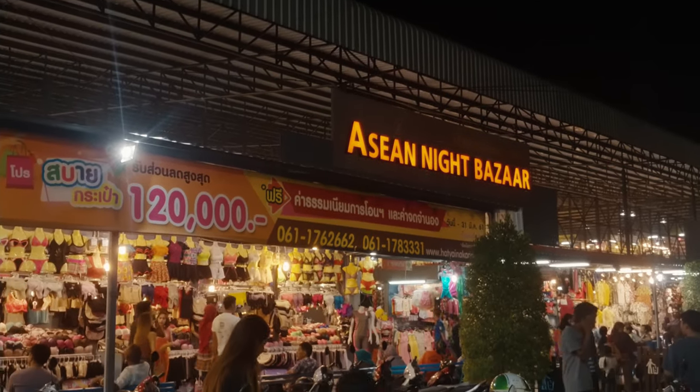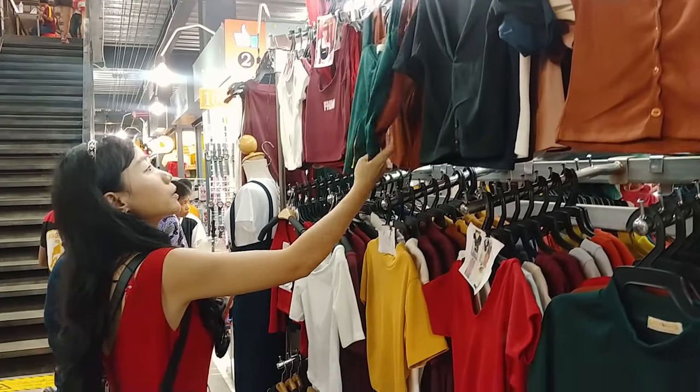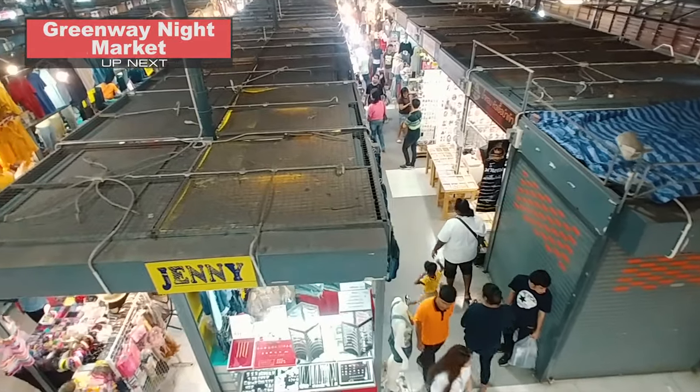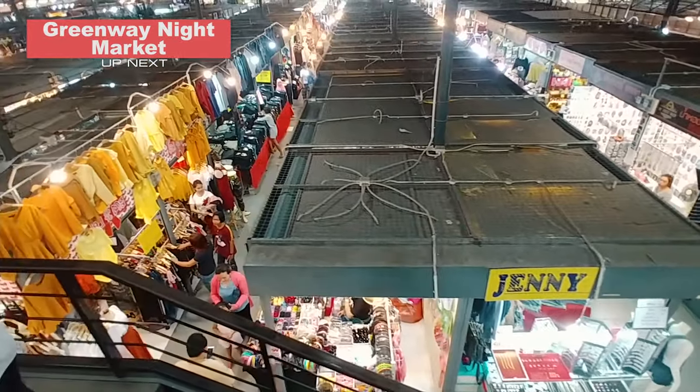Whenever we talk about Hat Yai, it is about cheap stuff. My ultimate shopping paradise will be Asian Night Bazaar. They also have plenty of good Thai food at the second floor of this night market. Whenever you feel hungry after shopping, there's already food for you.